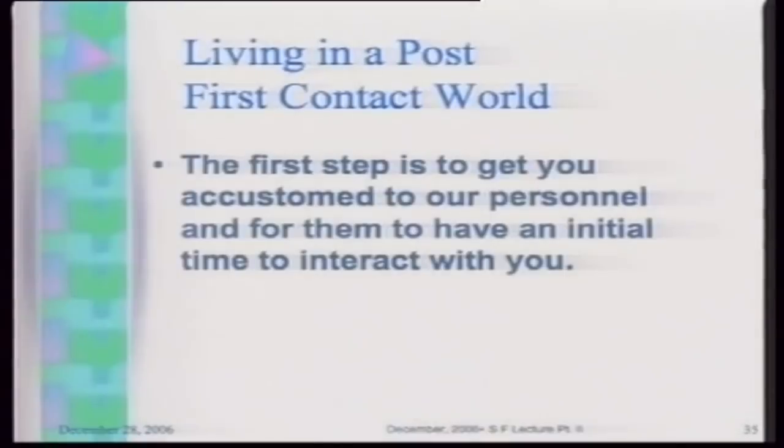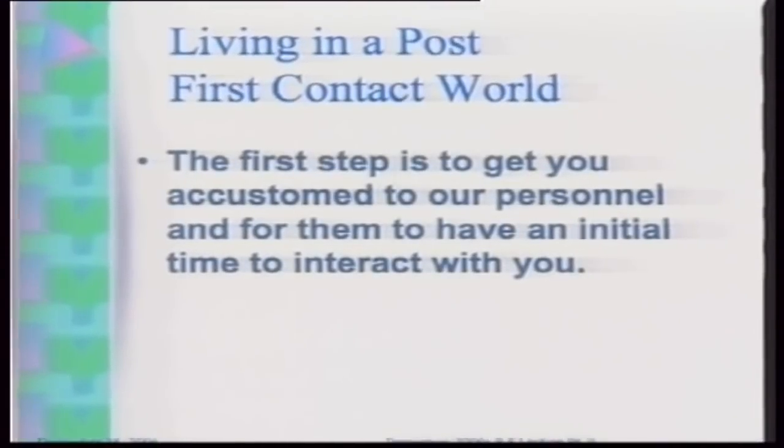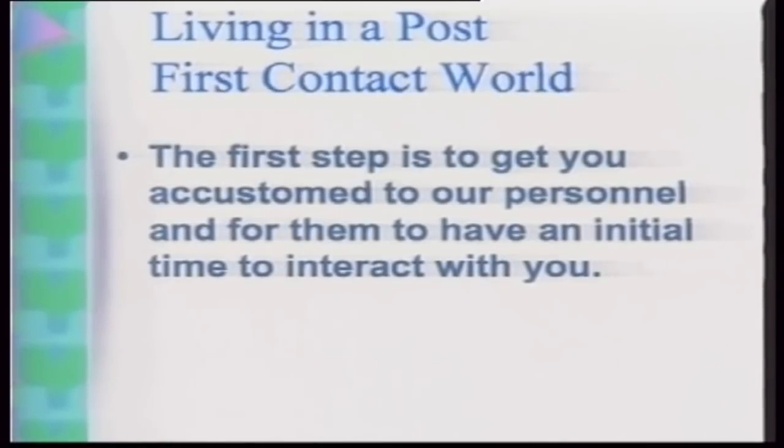It became like an orientation party, so to speak. Now, the next phase, which involves the entire first month, is that technologies required to change this planet and to change our lifestyles had to be introduced. So that's the next phase, which will be the first month. The first step is to get us simply accustomed to Galactic Federation personnel and for them to have an initial time to interact with us.